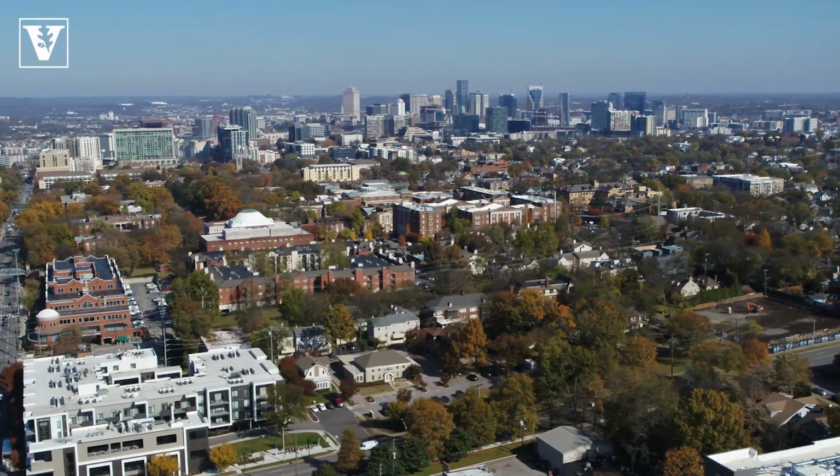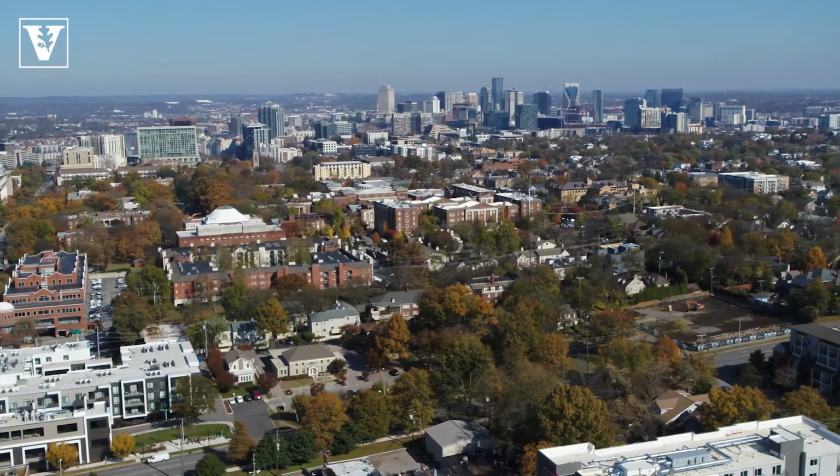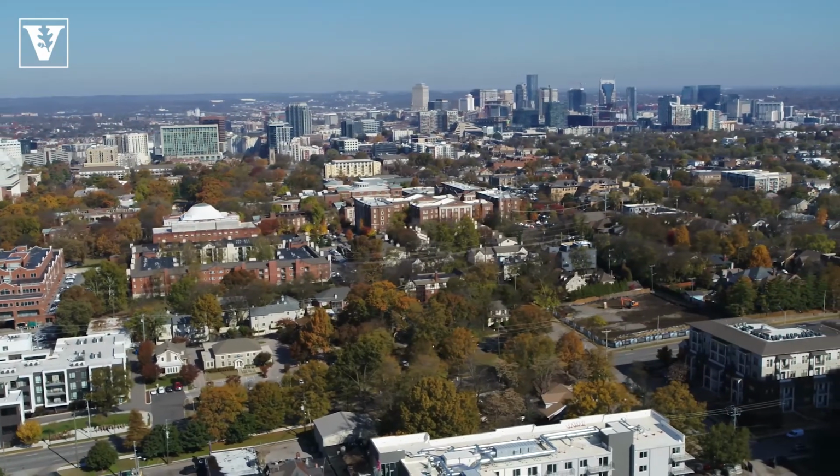Kim being a Vandy alum is really great. First of all, it was just a way to connect to start with. I wouldn't have even heard of anything if she wasn't around. And it's really great to talk to her about the differences from now and from when she graduated in 2000, how it's changed, how the civil engineering department has changed.